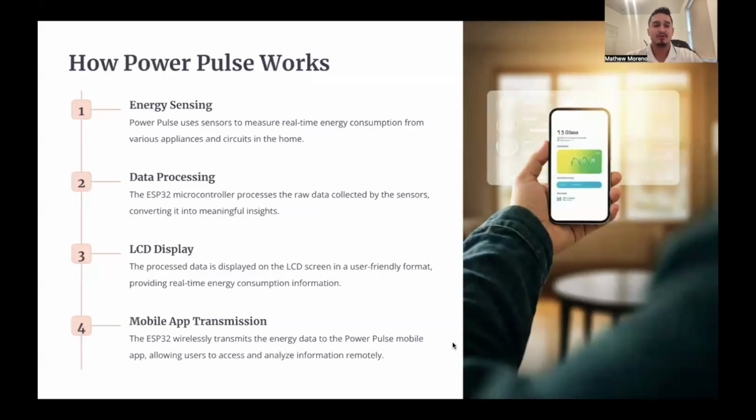And next we'll see how it works. Very simple. We have energy sensing sensors. They will read either voltage or amperage from the circuits and collect all that data, all that information. Then through the processor, it will collect that raw data and convert it into meaningful information. With an LCD screen in a user-friendly format, it'll provide the information we've received from the sensors, and then we'll wirelessly transmit it to the mobile app where the user can see what their energy is doing, where it's being used, and how it's being used, and things like that.